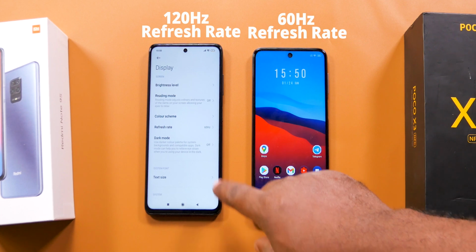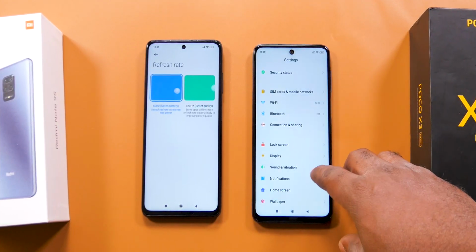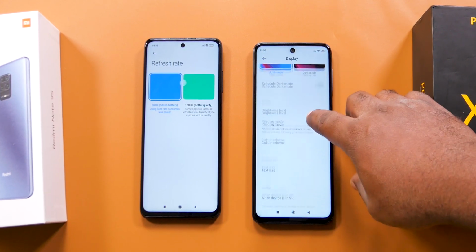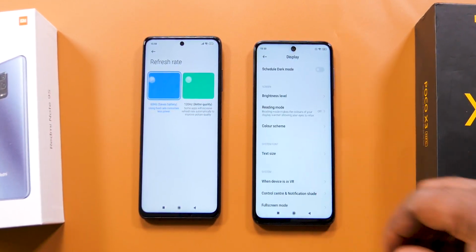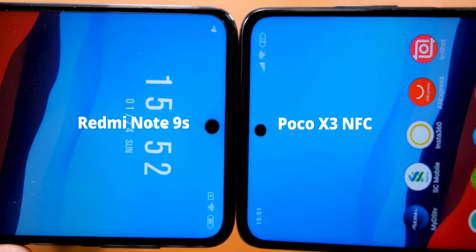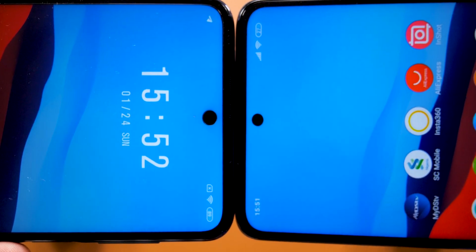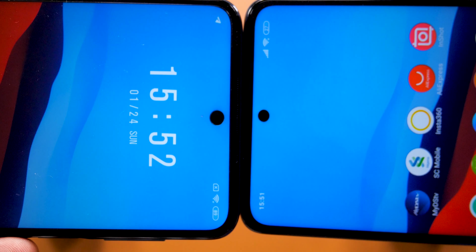Now, where the display of the Poco X3 NFC surmounts the Redmi Note 9S is in the refresh rate. You can switch between 60Hz or 120Hz. You can see the difference, but is it a big deal? Well, no, not to me. But it's cool that the Poco X3 NFC has the feature. Also, a minor observation is the camera punch hole on the Poco X3 NFC is smaller compared with the Redmi Note 9S. So for the display, the Poco X3 NFC wins.